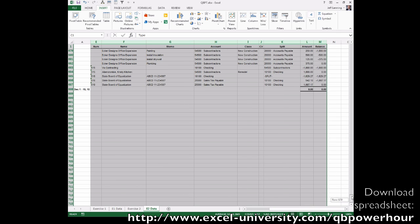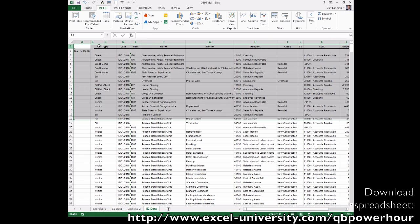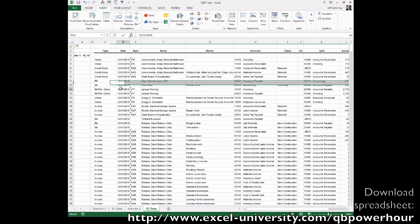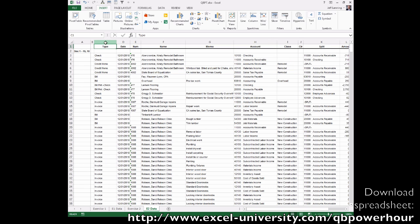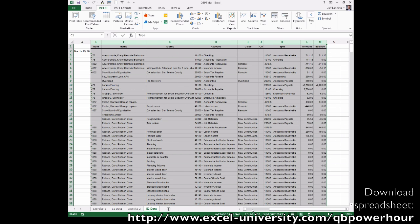no matter however many rows are exported. Okay, if you're going to do this technique, it's very important to realize that row 1 has to have my report headers. That's another rule of working with pivot tables, is each column has got to have a column header. It means I can't have a blank row in here because now there's no column header. Okay, so I have to make sure that my data starts on row 1. Then I can select all of these columns.